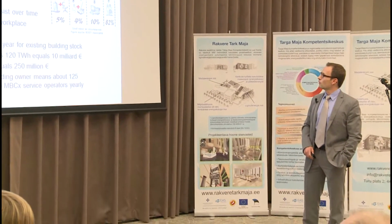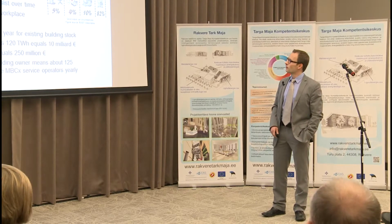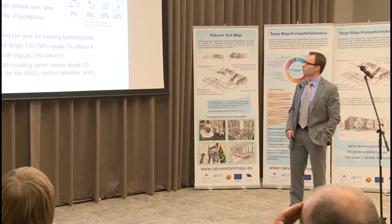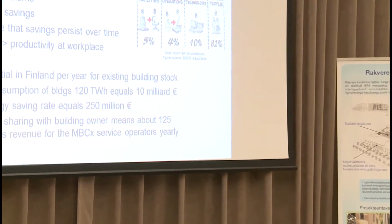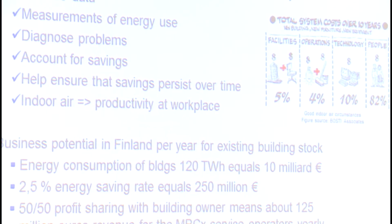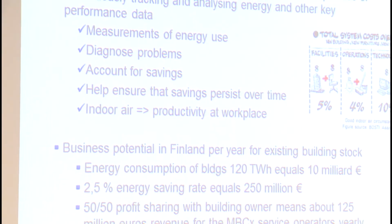And then we also think that there is a new business opportunity for a monitoring-based commissioning service operator. This monitoring-based commissioning refers to the practice of continuously tracking and analyzing energy and other key performance data, so measurements of energy use, diagnosing problems, accounting for savings, and helping ensure that savings persist over time. And also indoor air issues are very important, so that you have high productivity at the workplace. And as we all know, people make up most of the costs in companies.